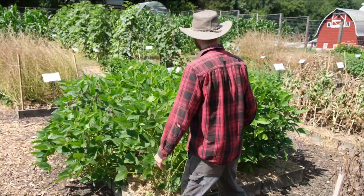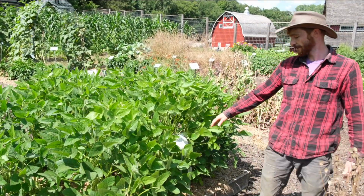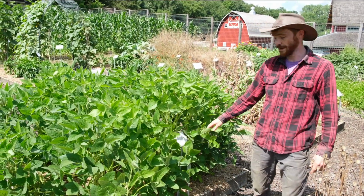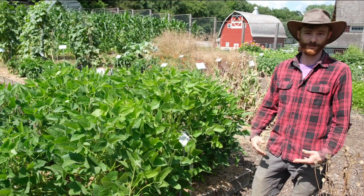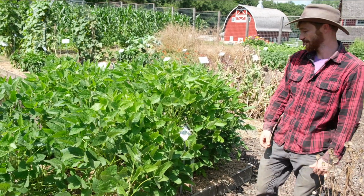So here is a very tall variety of soybean called Black Hawk. This variety was developed and released by the Iowa Agricultural Experiment Station, which is part of Iowa State University, and it was commercially released in the 1940s.